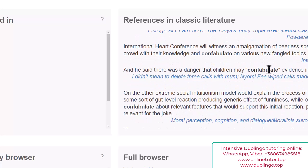Or this one: there was a danger that children may confabulate evidence in interviews. So some kids, when they have interviews, especially with the police, or under hypnosis, tend to create a non-existent event in their minds, which is not very nice for the investigation. So they create, confabulate. They don't want to trick anybody. They don't realize that it's fake. They believe in the truth of this. So it's very, very difficult to deal with such cases.